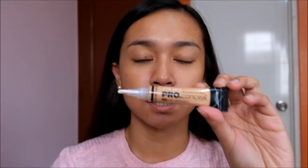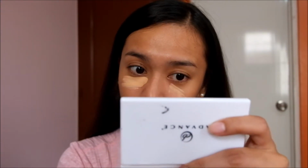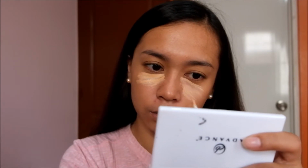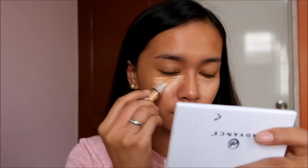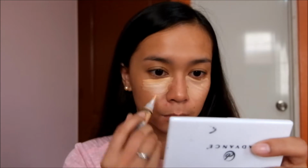Starting with a clean and moisturized face, I am going to use this LA Girl Pro Conceal in the shade Creamy Beige. Medyo hindi talaga masyadong kagandaan yung packaging niya. Medyo challenging palabasin yung product, but the quality is really good. Magkano ko lang din to nabibili online, wala pa yata itong 300, parang around 150 or may nagbebenta ng mga ganong presyo.